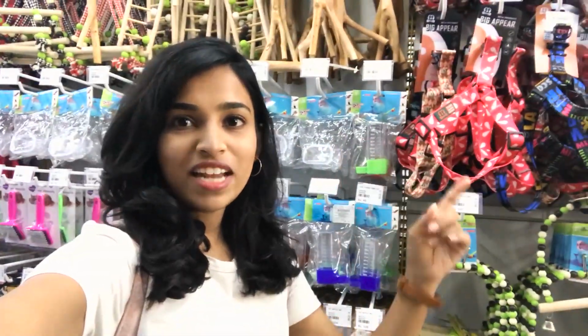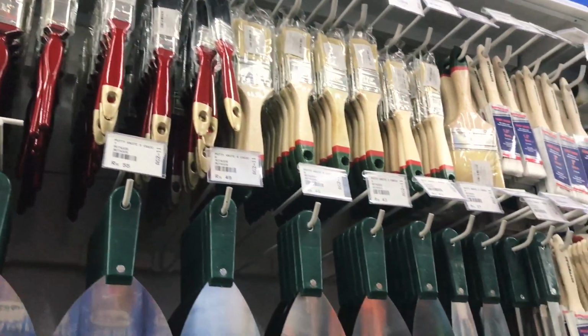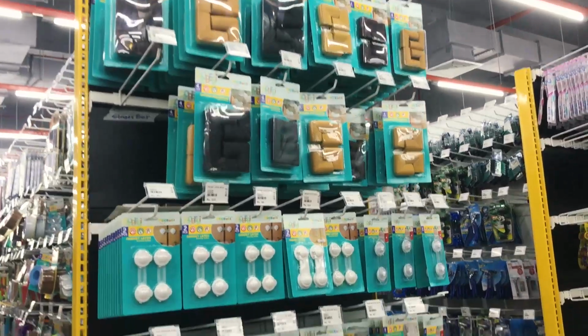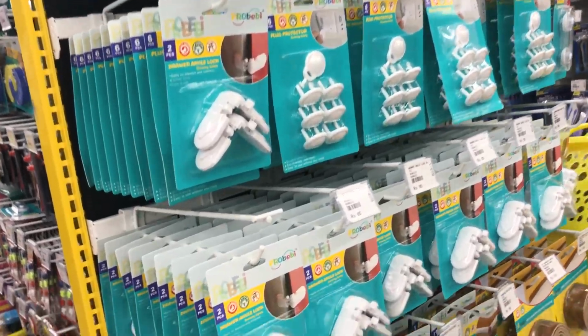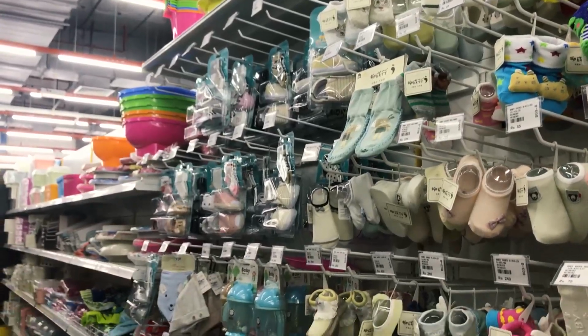They also have a pet section, with leashes and toys available in this store. Wall painting tools, right from brushes and palettes to rollers, literally everything. There was also a section for adult and baby footwear, and the options there were amazing.